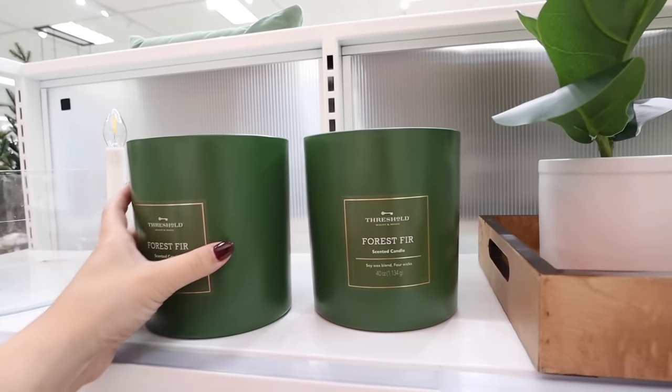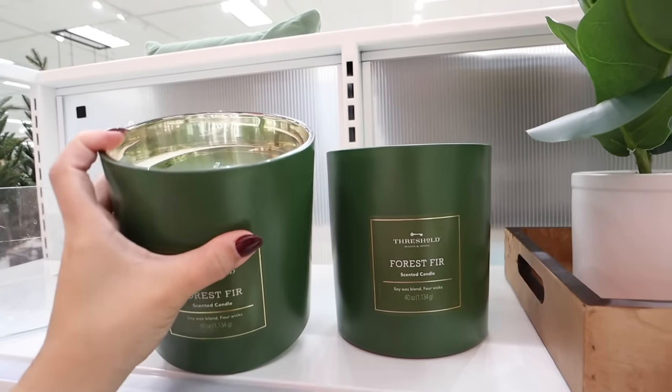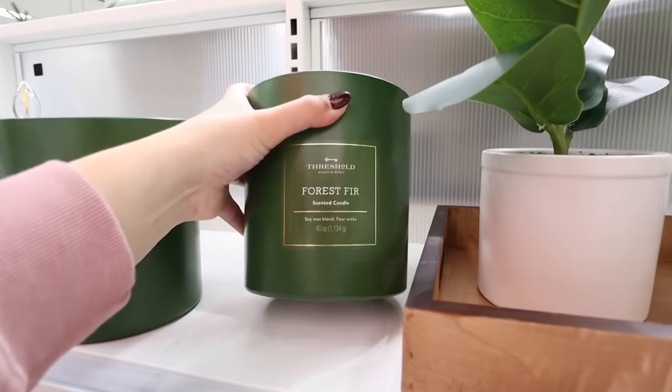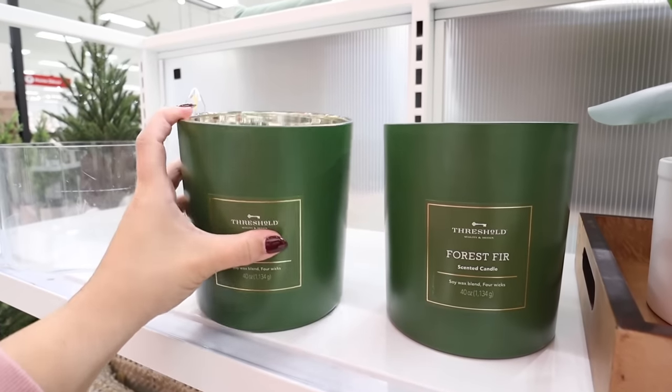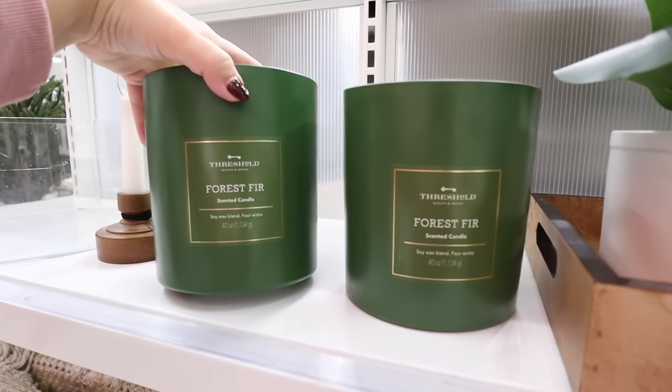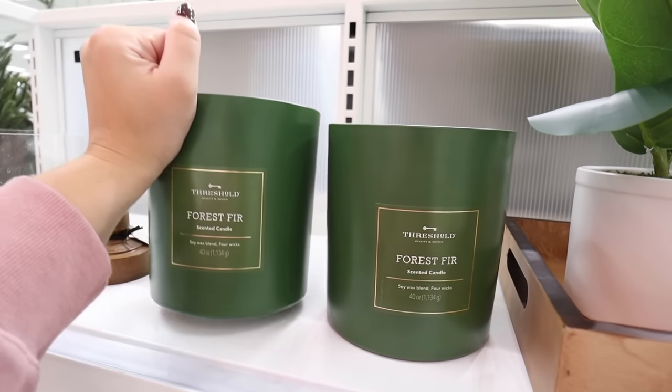This candle is huge. This is that same forest fir scent that we were looking at. This is so nice. You get a lot in here. This is $30. Would be great on a decor stack. Way too heavy for a shelf. Definitely a bookshelf, but not a floating shelf. I would say this weighs a good 5 or 6 pounds.